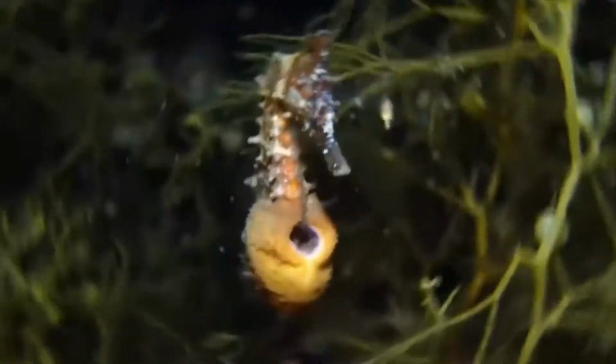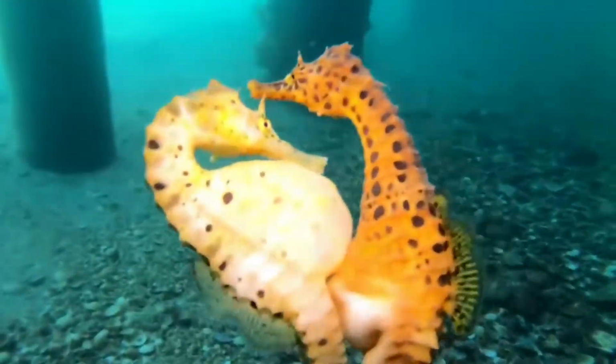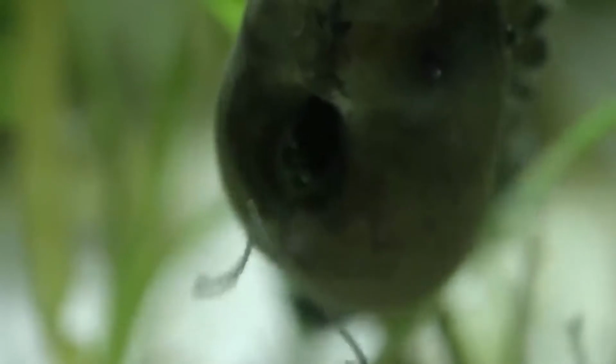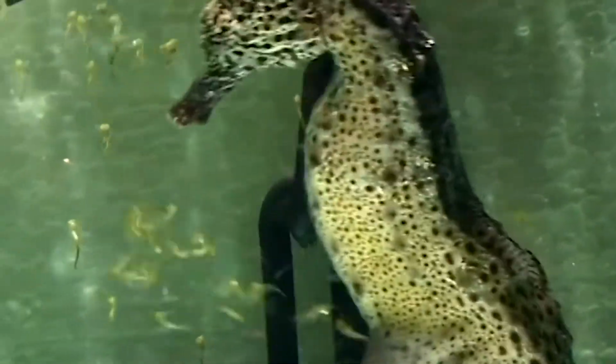Actually, a male seahorse has a kind of pouch inside his body. After mating with a male seahorse, the female seahorse puts some 1,800 to 2,000 eggs into the pouch inside the male's body. And just like in the female human body, those 1,800 to 2,000 offspring complete their developing stages inside the body of the father.